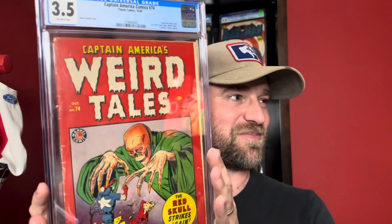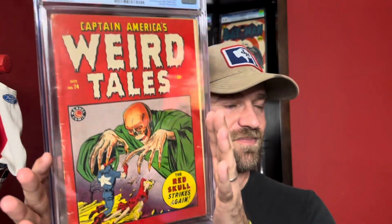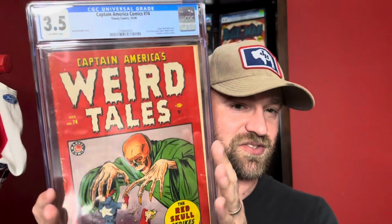I just don't know if I feel like spending the walkthrough pricing and then the risk of it coming back the same grade or a lower grade. Anything can happen, especially when you're repressing older books like this. But yeah, Captain America number 74. I just consider this the best Red Skull cover.